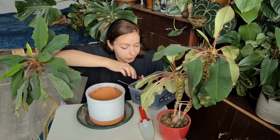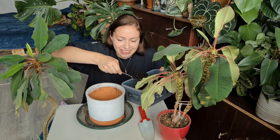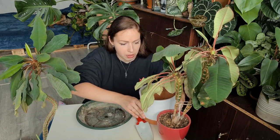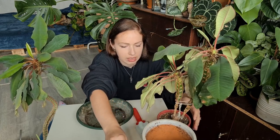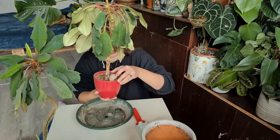Some wood, because why not? Gorgeous, I'm so excited, guys. You have no idea. Okay, so we have a bottom layer of soil. I'll put this pot aside for now. So let's take maybe first off this tiny duo.